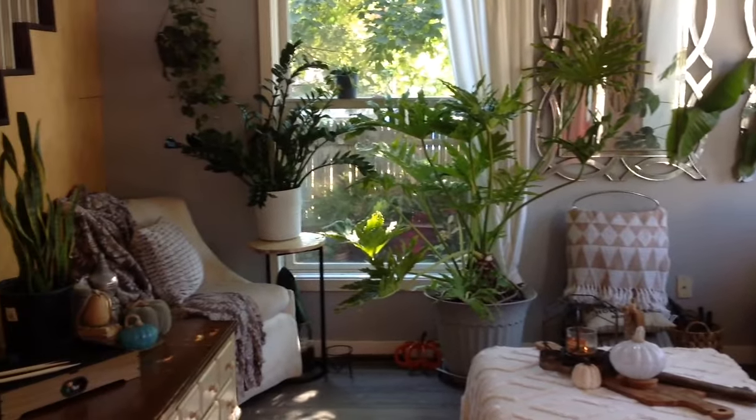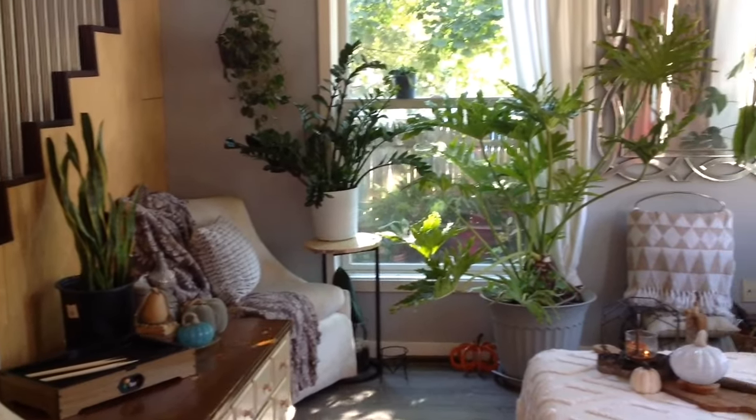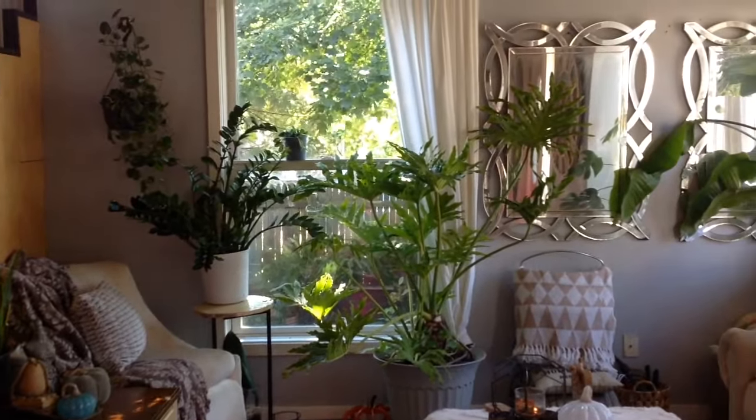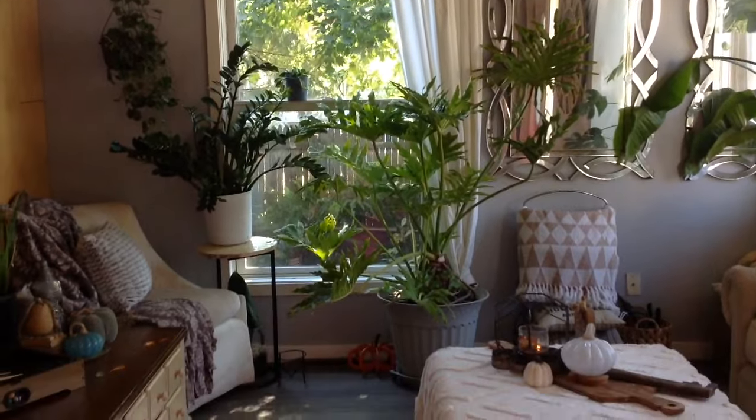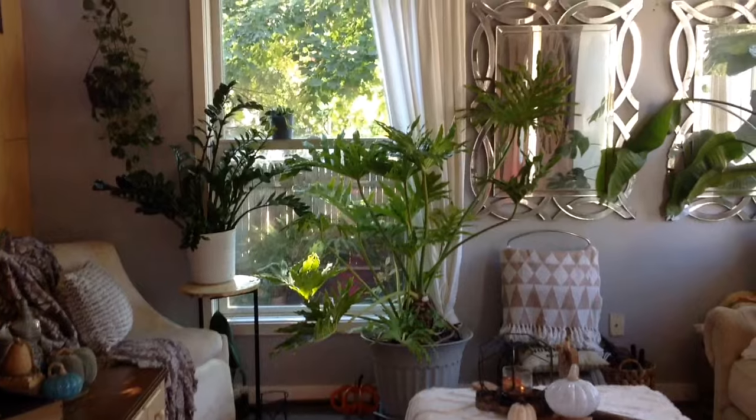I will share with you my plant cabinet that's actually behind me very soon. Right now I am painting a couple of rooms in my house, and so I have some plants moved in over here, and that's why I'm not including the back half of this room in this tour.